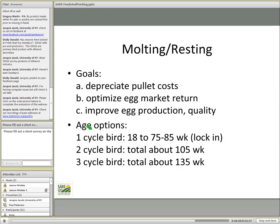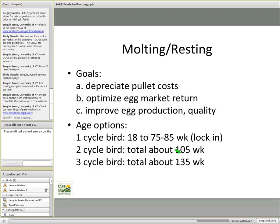So these are our options: a single cycle bird that we may lay out to 85 weeks, or we may have 2 cycles with a rest in the middle, and we would carry that bird out to maybe 105 weeks, or 3 cycles with 2 rests out to 135 weeks. The nice thing about molting is you've got some options here. You're not locked in when you're replacing the birds. Now I can rest those birds over the summer, or rest them just before a peak in market and bring them back into production just for Easter, optimizing our return on the eggs.